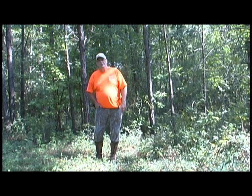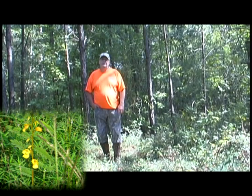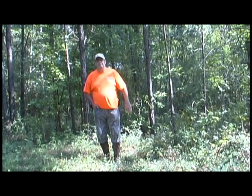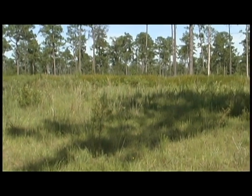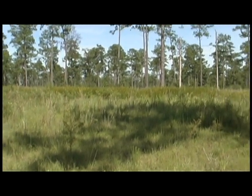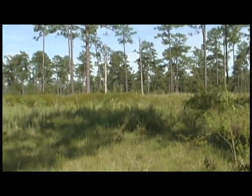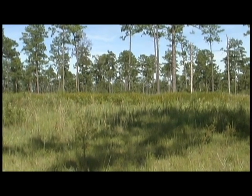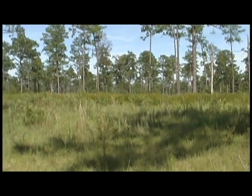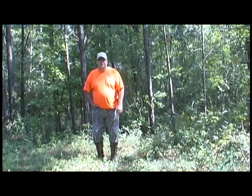I was introduced to partridge peas in the Geneva State Forest, where they actually cultivate and plant. They've got two large fields of partridge peas, just so that they can help propagate the species of quail in the Geneva State Forest. But in my travels, I had never seen partridge peas in the wild, other than in Geneva, and that was actually cultivated and planted. So we've been searching and searching and searching.